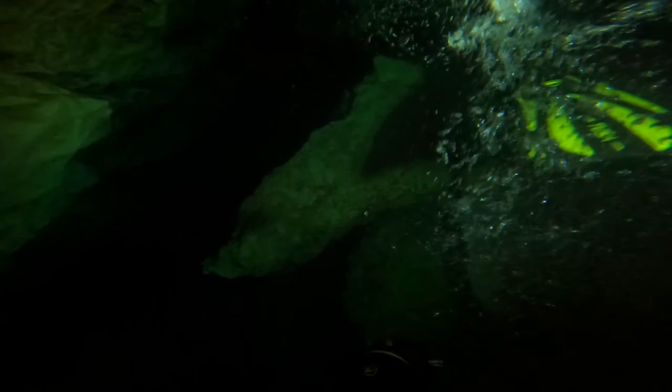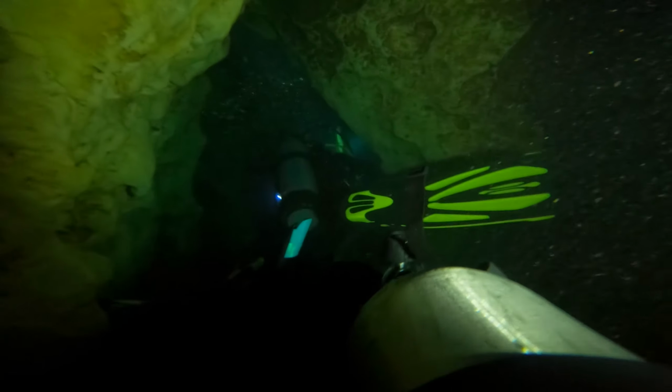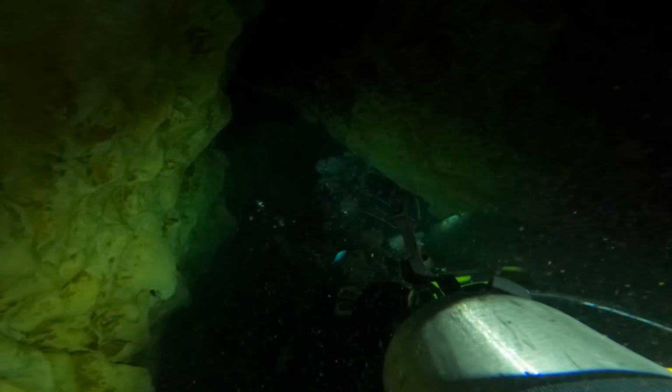And we were all clenching onto each other, holding onto each other, making sure that everybody is where they should be, because we couldn't see anything, so we're literally feeling around in the dark, just touching each other and making sure everybody's in the same area. So that was fun.